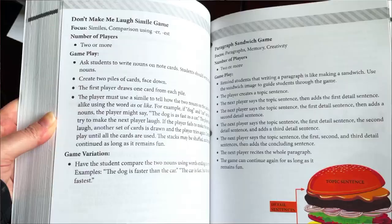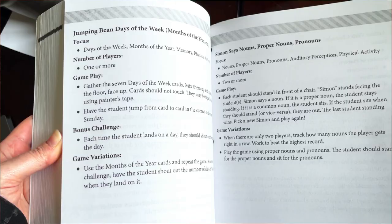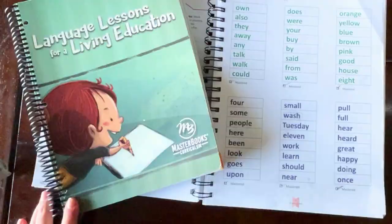Masterbooks, again, lots of ideas when you get it. And it's bound. They're not in this book now because I had the binding ripped off, but they do have a lot of ideas in here. It's just you have to figure out what you're going to do. You have to figure out when you're going to use them. It just is a little bit more planning and prep on mom in that way.